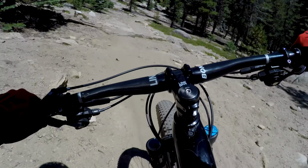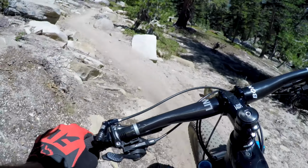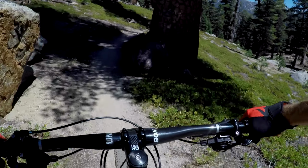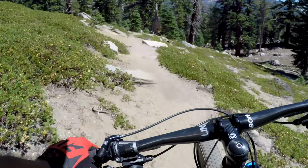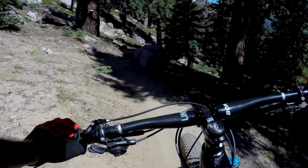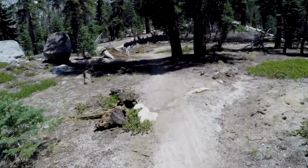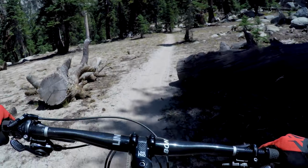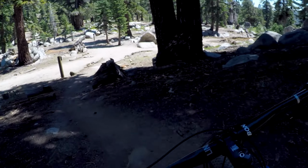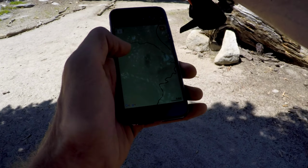Now we're in the groove. Oh, this is it. This is it. All right, we got a little intersection here. Let's check out the signs. It does look like that is the way.